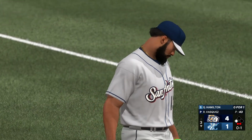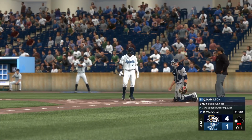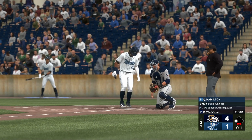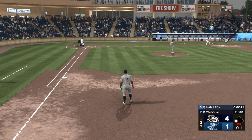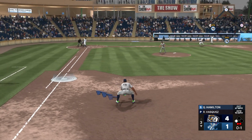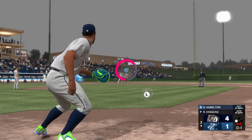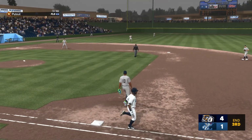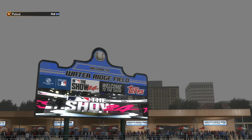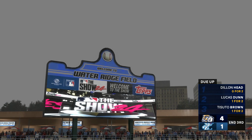Runner at third, two away. Here's the center fielder, number 41. Two outs and a runner at third. Here in the back end of the third inning. On the ground to the left. There with plenty of time, inning over. So one hit is all they get. Three innings in the books in this one. The Missions on top, 4-1.